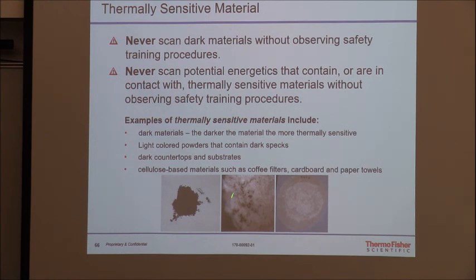Okay? And on this one here, we kind of have a combination, so we have to decide how we want to go about it. We're going to collect the sample, and then start sampling that. But it clearly has two different products inside there. So I might start one on one side of one device and one on the other. The example over here is HMTD, which is one of the peroxide-based explosives, but it's on a coffee filter.